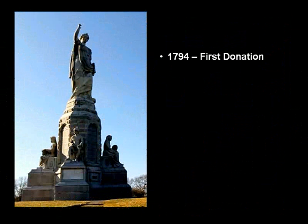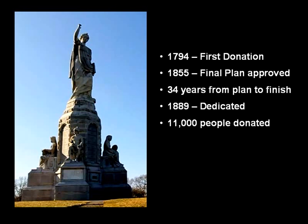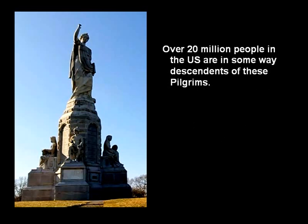This monument was first donated toward in 1794. George Washington had only been president for 5 years. It was 50-plus years later that a final plan was finally approved, and it was 34 years after that plan that it was finished, this monument, and dedicated in 1889. 11,000 people donated to the effort, almost a 100-year project.